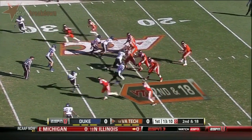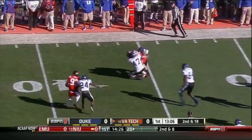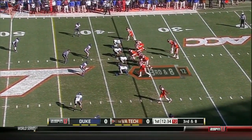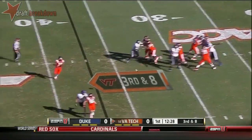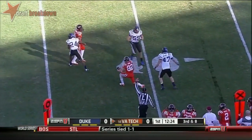Empty look on 2nd and long. Thomas underneath to Willie Byrne. The walk-on was... Now Trey Edmonds in the backfield. Thomas throws. He's got Byrne, and he's tackled by David Helton.